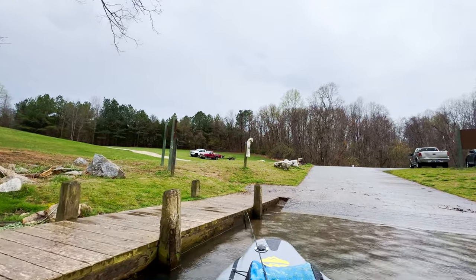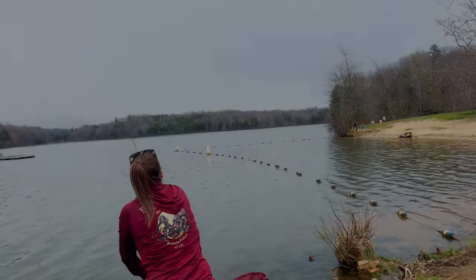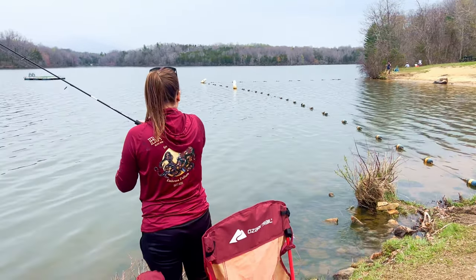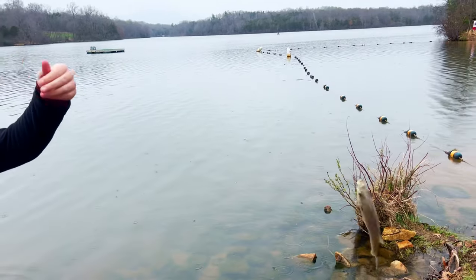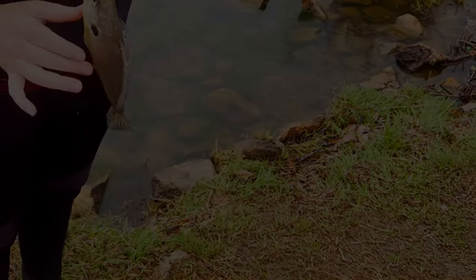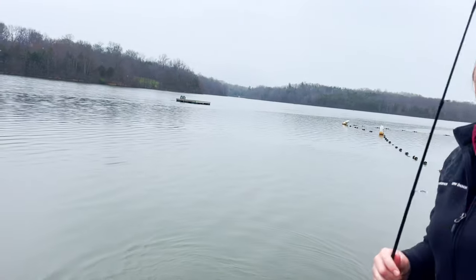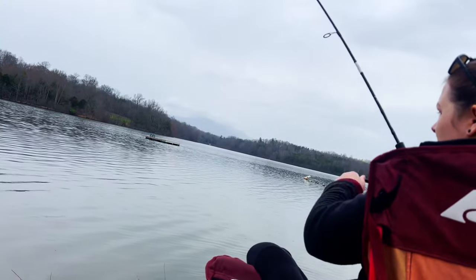Since it was raining on and off, I decided to spend the rest of the trip helping Ray fill her cooler. Hey, that's a tank. We'll keep that. That is a tank. Oh, that's a very good one. That's the size we need.